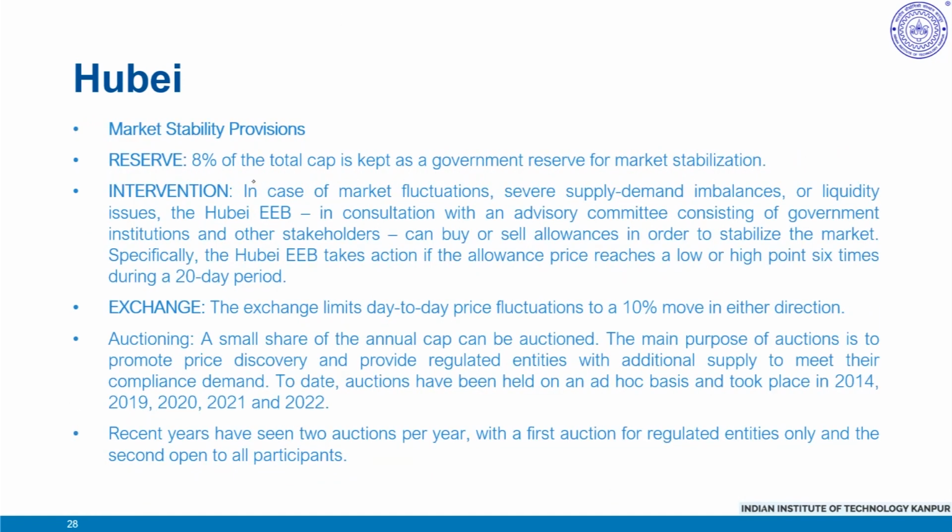Coming to the market stability provisions, Hubei market has a provision for reserve which is 8% of the total cap kept as a government reserve for market stabilization. In terms of interventions, in case of market fluctuations or severe demand supply imbalances or liquidity issues, the Hubei exchange, Hubei EEB, in consultation with an advisory committee consisting of government institutions and other stakeholders, can buy or sell allowances in order to stabilize the market.